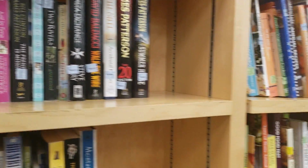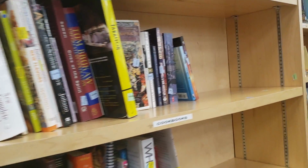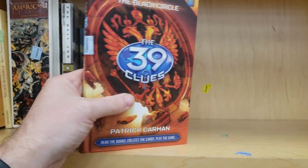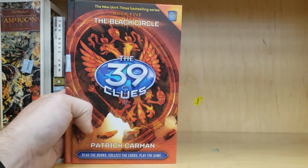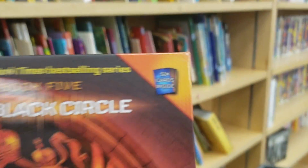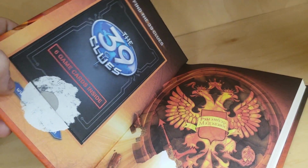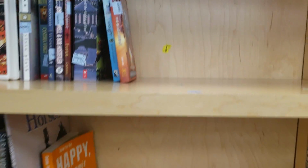Now, one thing I look for in the book section are complete series. This Alex Rider series at $1 a piece wasn't worth it, but if we move on over, this is 39 Clues. $1. When you find all the books together, you can make some good money, but it needs the 6 cards inside, and look at that. It's been opened and the 6 cards are removed. I like to make sure when I'm selling things to include everything it originally came with.